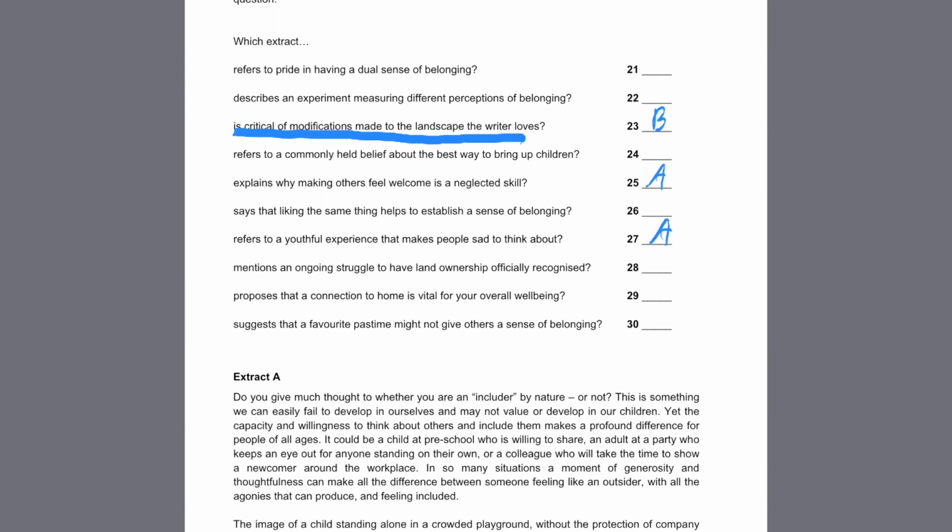So 23 is B. I'm looking a bit further ahead. 29 proposes that a connection to home is vital for your overall well-being. It does talk about a connection to a home. Does it talk about it being vital? Maybe not, maybe yes. This is one that we're not 100% sure about because it's implied. So for this one, again, you might want to put a note here and just say maybe B, right? That way, when you read ahead and you know it's not C or D, then it's probably going to be B. 30 suggests that a favorite pastime might not give others a sense of belonging. This is explicitly mentioned. It's talking about how trekking through a damp forest is not everyone's cup of tea. Right? I'll find that for you guys.